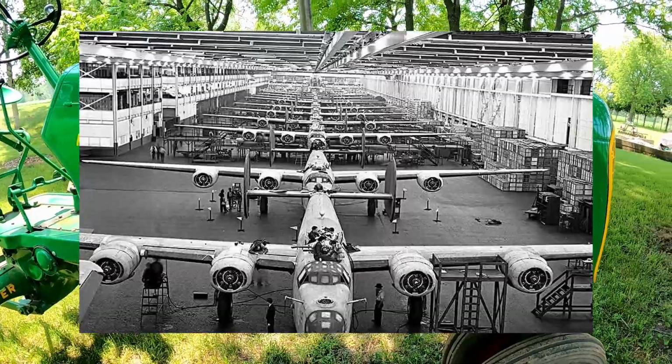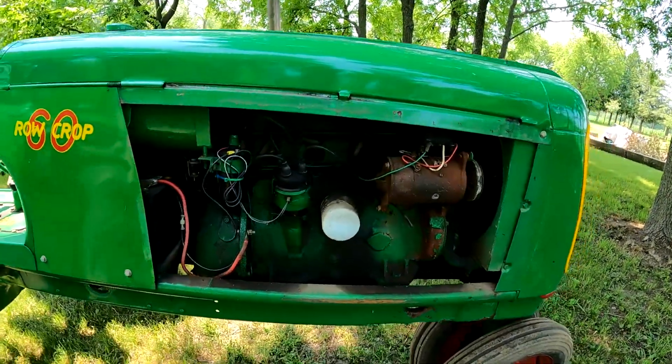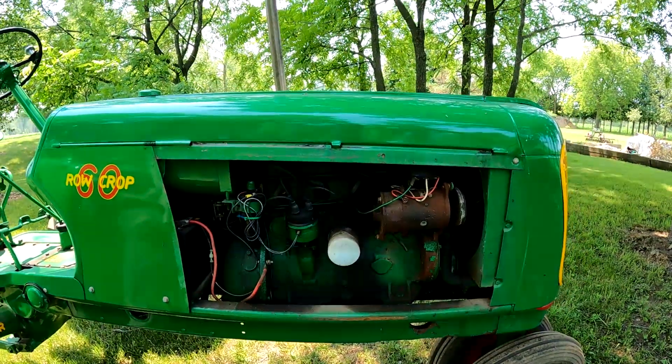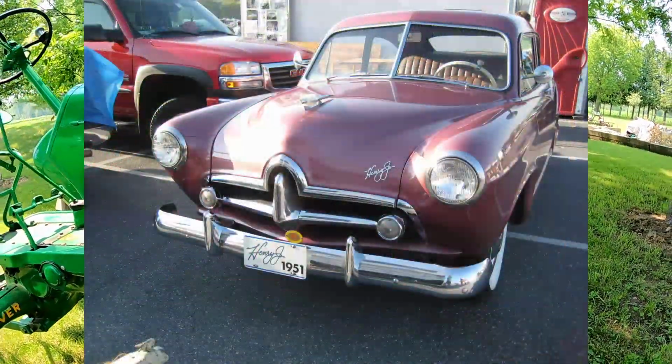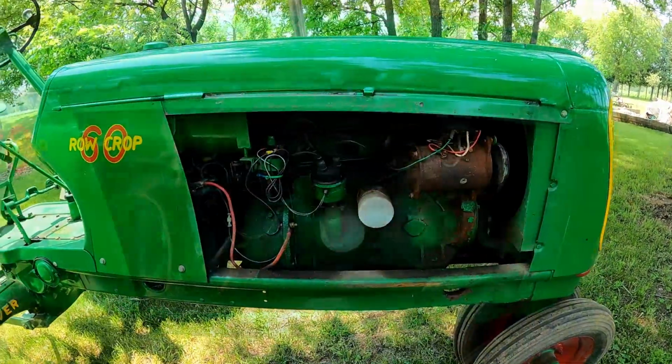So that Willow Run factory was making Henry Kaiser's cars, and that's the cars that Oliver lost out on Continental through.